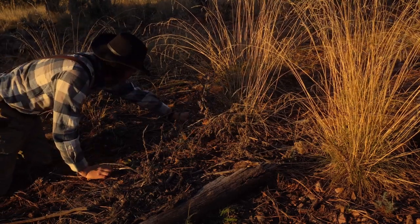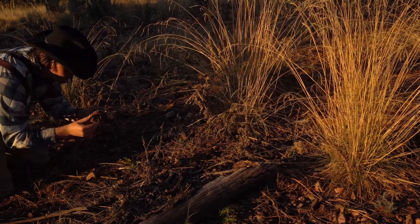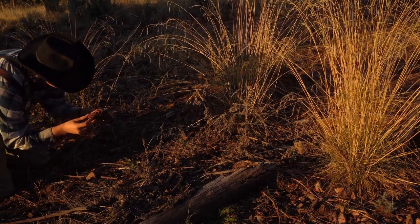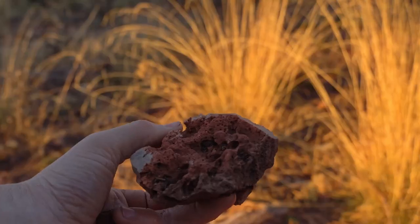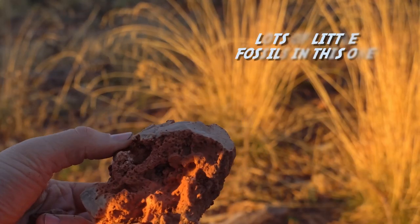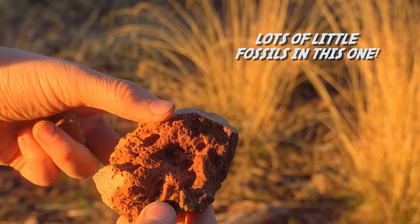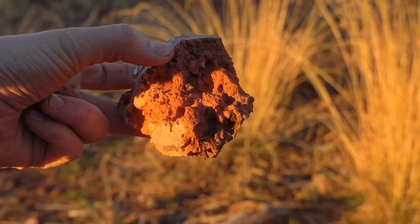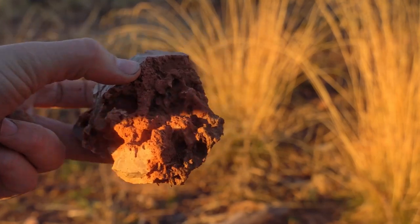Oh, now, what's this over here? Hmm. Oh, look at this. There's little fossils inside these cavities. How crazy is that? This is a cool find.